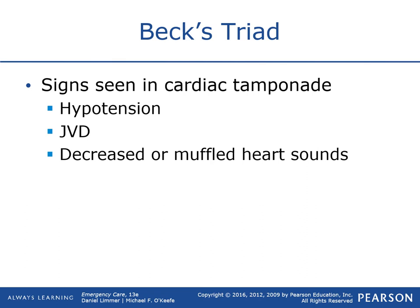When it comes to remembering the symptoms behind cardiac tamponade, we have what's called Beck's triad. So Beck's triad looks for the three big things that you'll see: hypotension, jugular vein distension, then decreased or muffled heart sounds. Now, we as EMS providers don't typically listen to heart sounds, and if you don't listen to something, you won't know if something's abnormal. So decreased or muffled heart sounds isn't something we're really assessing for because we don't know what's normal and what would be decreased or muffled.